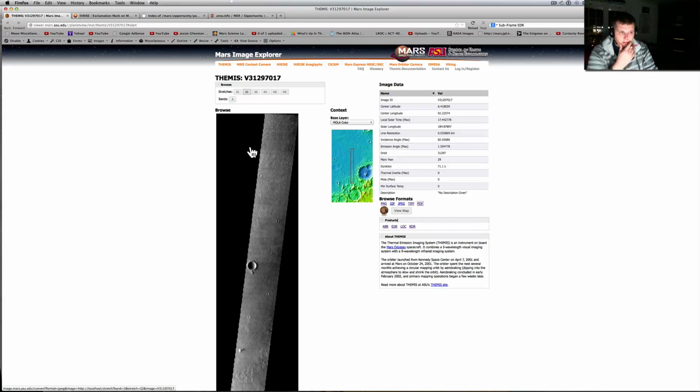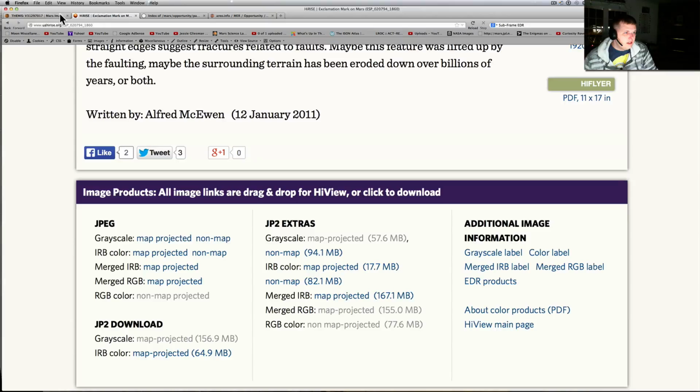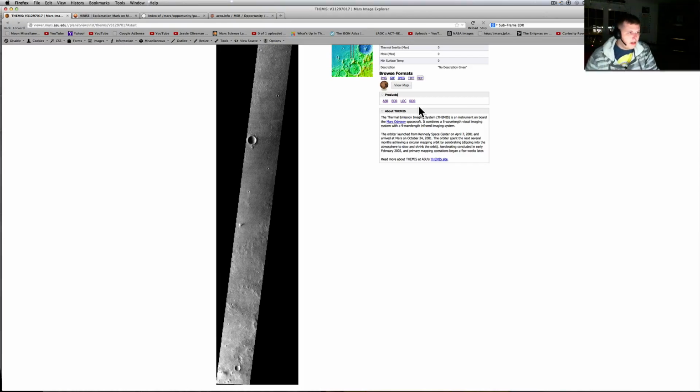Now, also here's one from THEMIS, the Mars Image Explorer, which I'm going to link as well. Both of these are going to be linked below, so don't worry about writing them down or anything. All my videos, everything's linked.